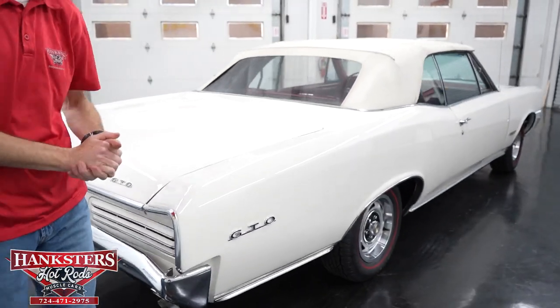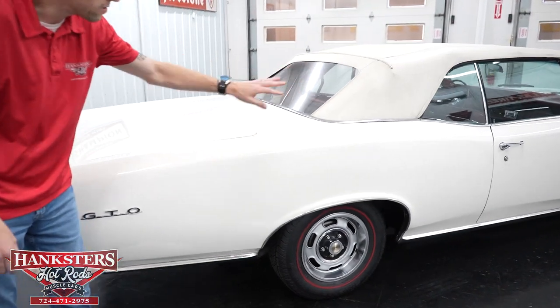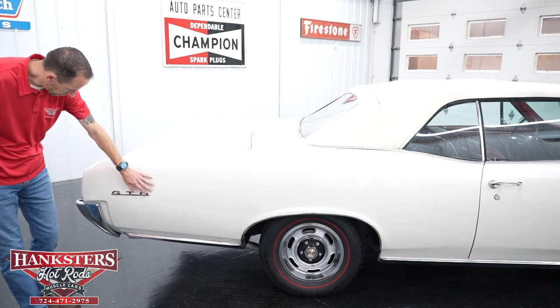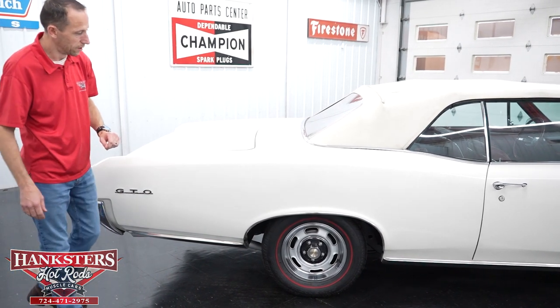Coming along to the passenger side, again, the paint. Very nice paint on this car. Nice and smooth, shiny. It really has a nice high gloss to it. And there's the GTO emblem I was talking about.